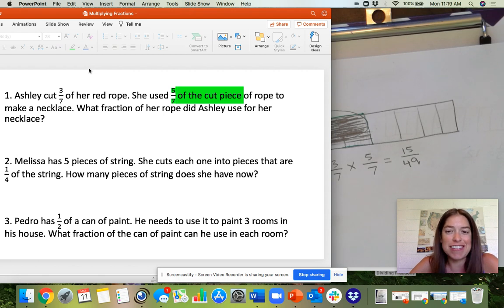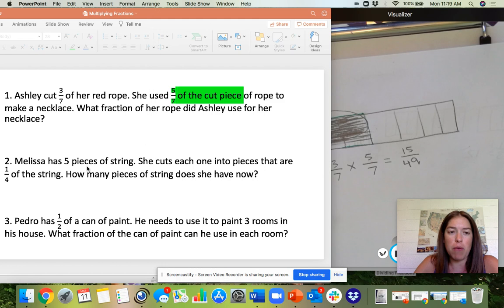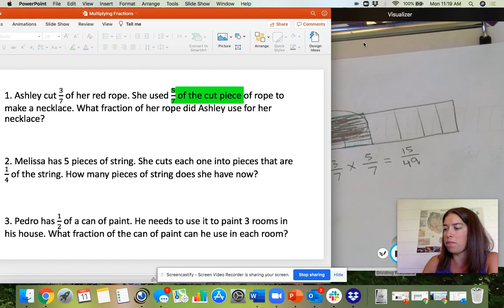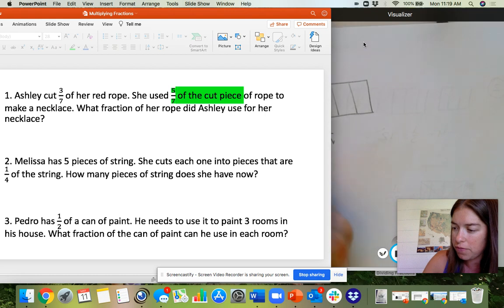All right, you're trying this on your own. Go ahead and draw your model. Start with what Melissa has. Think about what Melissa has. Go ahead and draw your model to match what Melissa has and what she is doing.